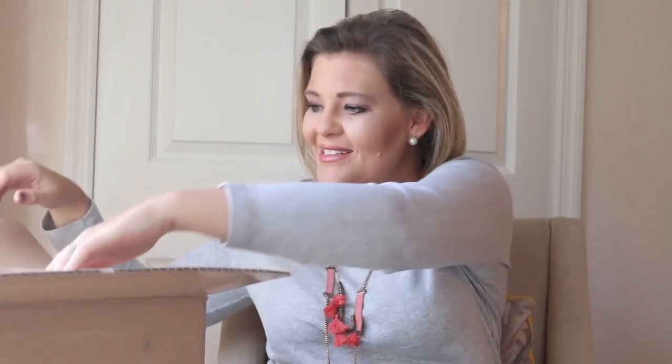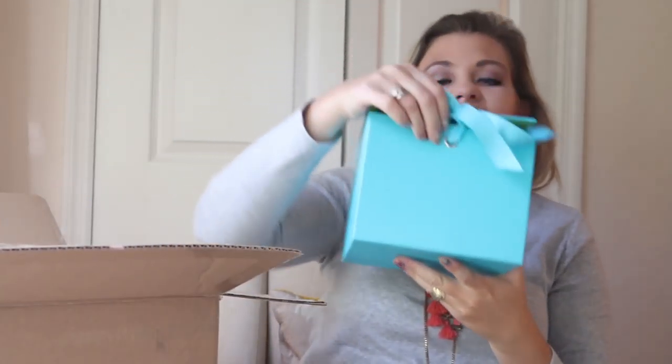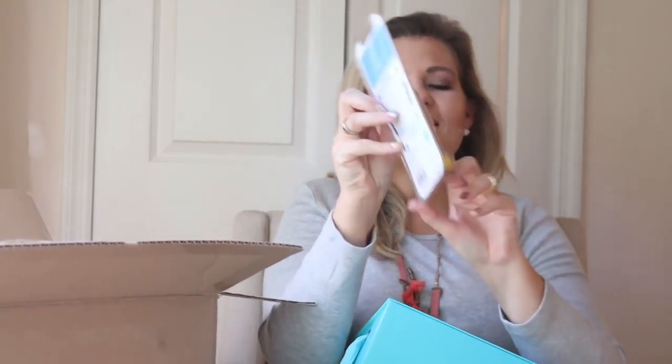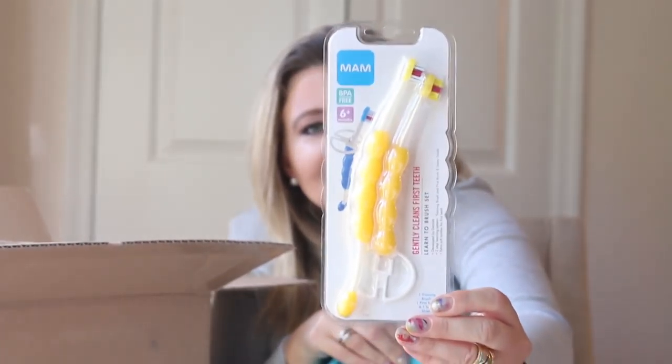Okay, so let's have a look. Inside is this cute little blue box with the ribbon. I love the packaging, very nice. And the first thing I see is little baby toothbrushes. This is really cool, there's two. JP actually needs a new one because his has gone a bit of a strange color.